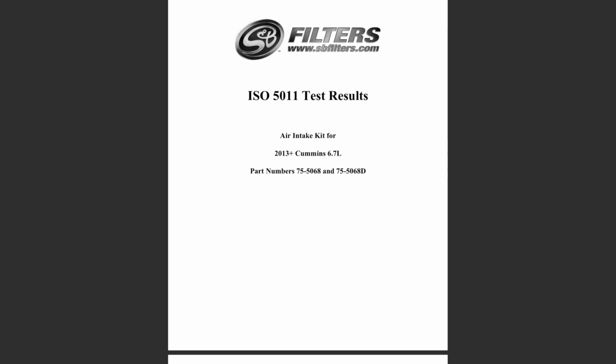Okay, what I want to talk about is the test results from S&B. They tested their filters, the cotton cleaner filters and the dry filters versus the stock OEM. Bottom line up front, their aftermarket cotton cleanable filter, as well as S&B's dry filter, flows more air, it allows more air to pass through when it's clean.